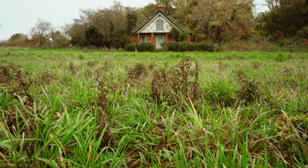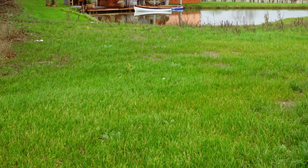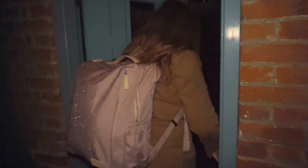Today, we are staying here at the very luxurious Hex Cottage in the Suffolk Wilderness Reserve, where we will have no electricity and nothing but candlelight and wood fires to keep us going.